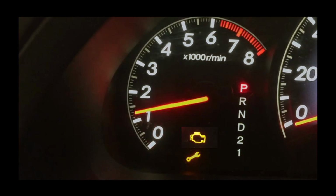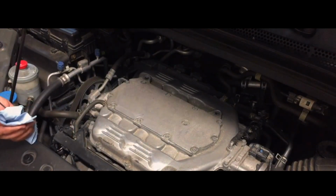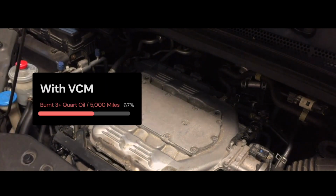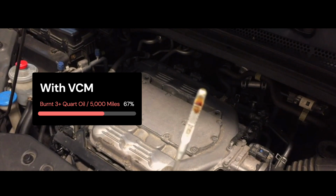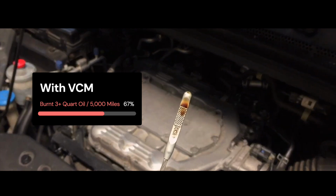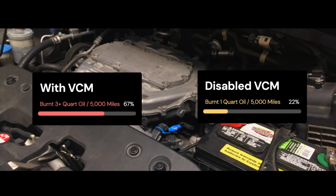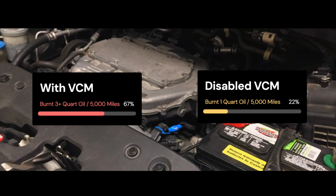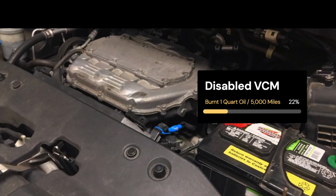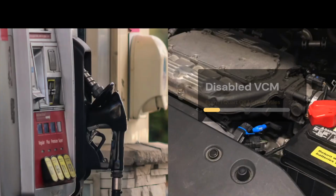be activated. I finally disabled VCM at around 135,000 miles when oil consumption was out of control. Over 3 quarts of oil loss between oil changes. Honda said it's normal to have a quart of oil burn every 1,000 miles. I had to disagree and turned it off. Now without VCM, it still burns oil, but the consumption rate immediately went down to less than a quart every 5,000 miles. I check the oil level regularly, but no longer have to worry about it constantly.